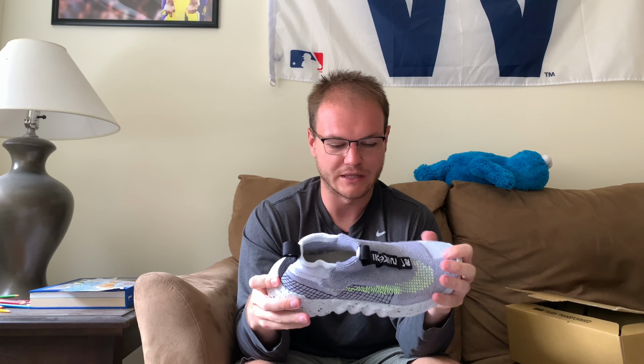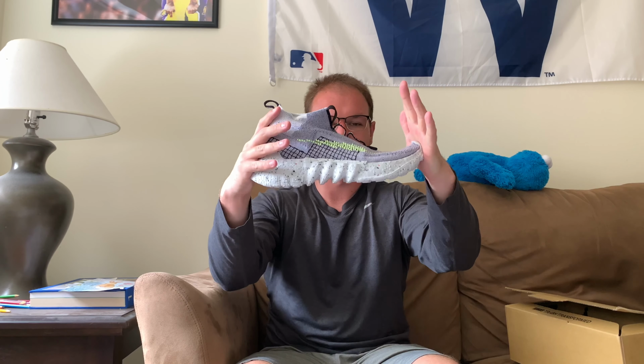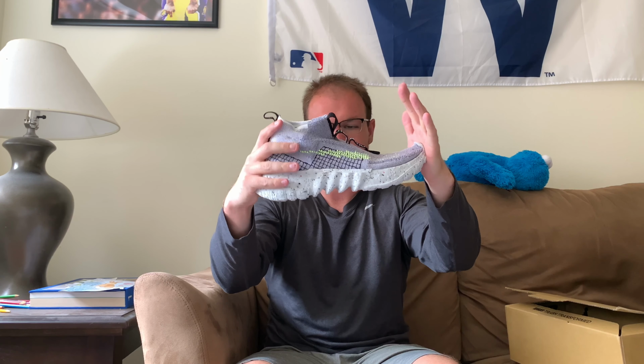And I will also have to mention before I end the video, this shoe is super, super lightweight. I could just toss these around all day. And this midsole does not bend at all. You can barely bend this shoe. It's very stiff. So yeah, I thought that was interesting as well.